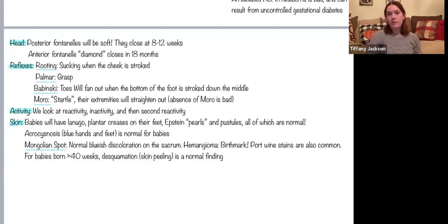We also assess baby for reflexes. This is very, very important. We look at their rooting. When you stroke the cheek, does the baby begin to start sucking? This helps with latching, breastfeeding, etc. We also look at their grasps. We look at their Babinski reflexes and their startle reflexes. Okay. We want to see, does baby have reactivity, inactivity, and second reactivity? Second reactivity occurs when maybe you stimulate baby and baby takes a minute and then they start crying.